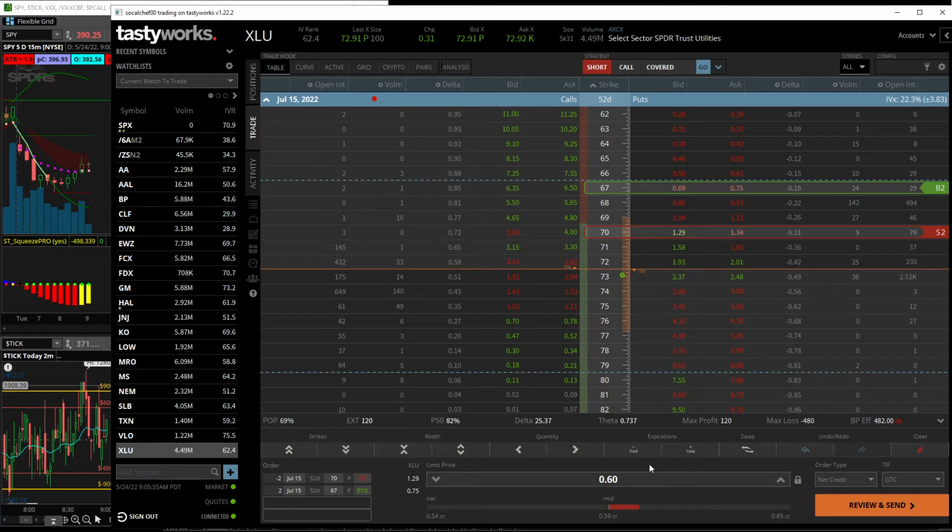It's, you know, not quite 90 cents, but I like the chart. I like the play. So, you know, 60 cents, 120 bucks, $408 max loss. So less than $500. So you get a good almost 70% probability. But it's currently at 59. I would really try to get it at 60 cents on that one.